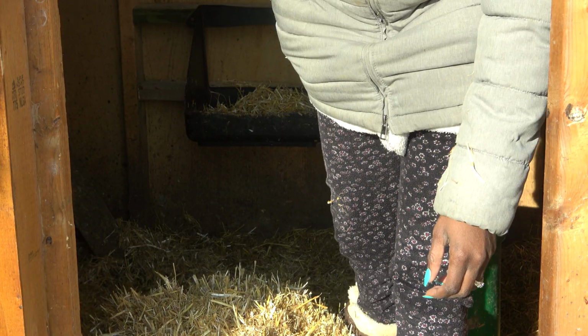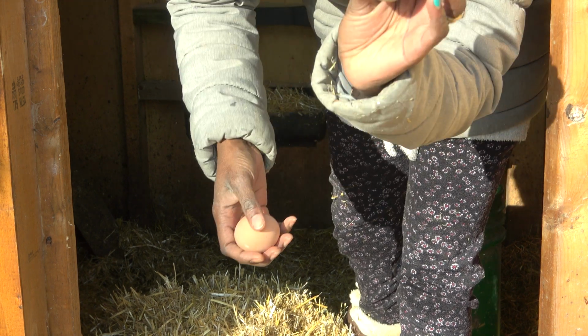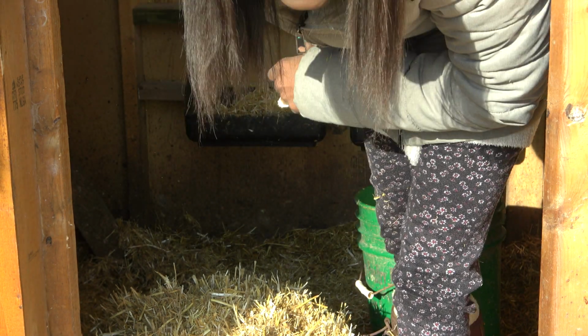See what I just did? Oh, I just cracked an egg. Sheesh. This is what you don't do. When you've got eggs in your pocket, you don't do this.